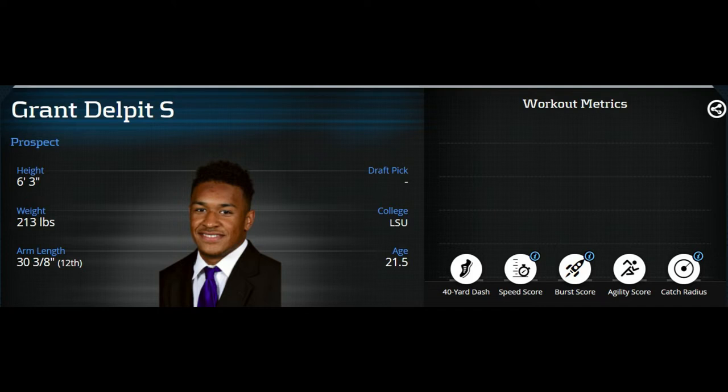Like last time, Delpit is a relatively simple evaluation, because the things that he does well are valuable and simple to look at, and the things that he struggles with are also fairly simple and unlikely to be fixed completely. So with that out of the way, let's dig right in and take a look at his strengths. The first one is the thing that I think will immediately be useful for him moving into the pros. That is his ability as a center field safety and his overall range.